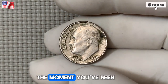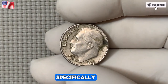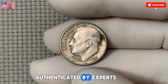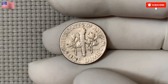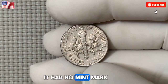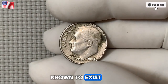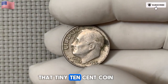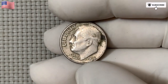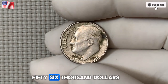And now, the moment you've been waiting for. One of these 1975 Roosevelt dimes, specifically, one of the rare no-S proof versions, was discovered, authenticated by experts, and sold at auction. The coin was in flawless proof condition. It had no mint mark. And it was officially verified as one of only a couple known to exist, and when the gavel fell, that tiny 10-cent coin sold for an unbelievable $56,000.